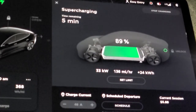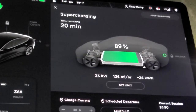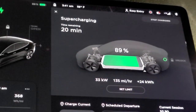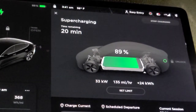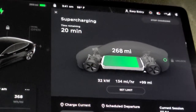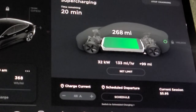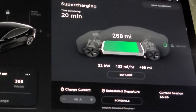Oop, 89%. So just that last 10% from 90 to 100 would take another 20 minutes just all to itself. That's pretty crazy. That last 10% is pretty brutal. Cost us 25 minutes to get 100 miles.